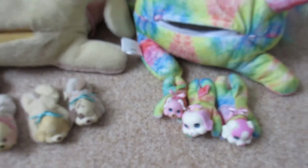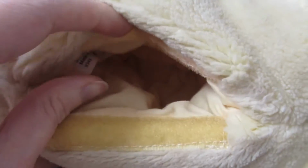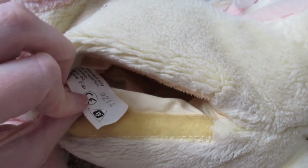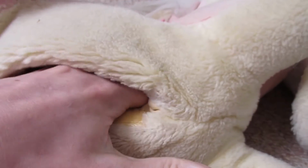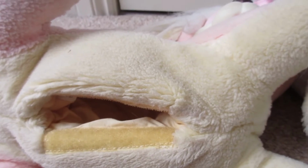So yes, this is my review of the old and new Puppy Surprise. I'll just show you a quick look inside the tummy. This tummy has got a lining of yellow, similar to the bottom here. You can see the label is in there as well. This tummy here is lined with white, and it's got quite a big capacity inside, so they're obviously all made the same. They're made to take, you know, up to 5 puppies inside them.